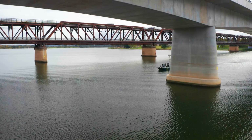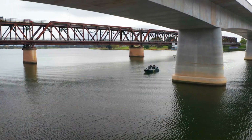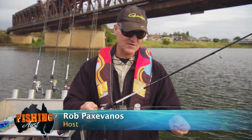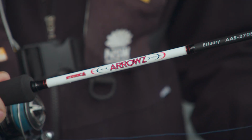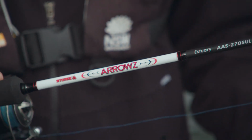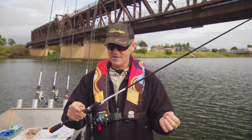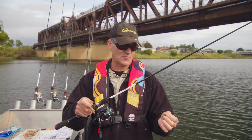Dan loves to fish the Clarence, and today he's taking me under Grafton's two famous bridges to see what's biting. So we're going to start with some basics, and once you've got yourself a good quality outfit in that 1 to 3 kilo bracket, nice graphite rod like this one, 1,000 size reel, 10 pound braid, 10 pound leader, you can chase so much, whether you're flicking lures for bream, whiting or flathead here, or casting for bass, or even trout fishing, you can do so much on the one outfit.